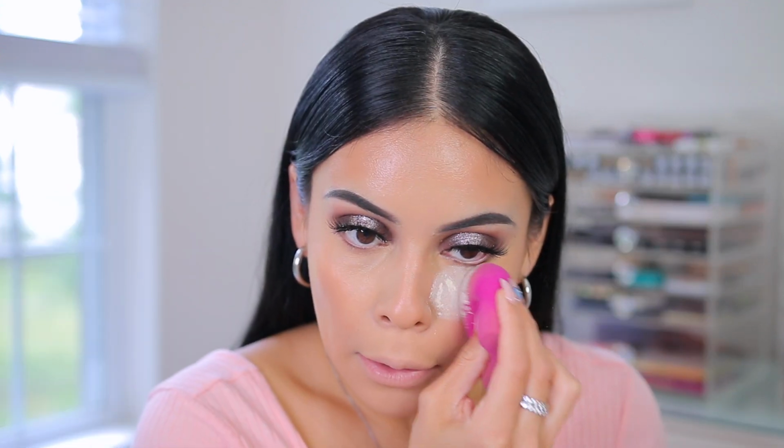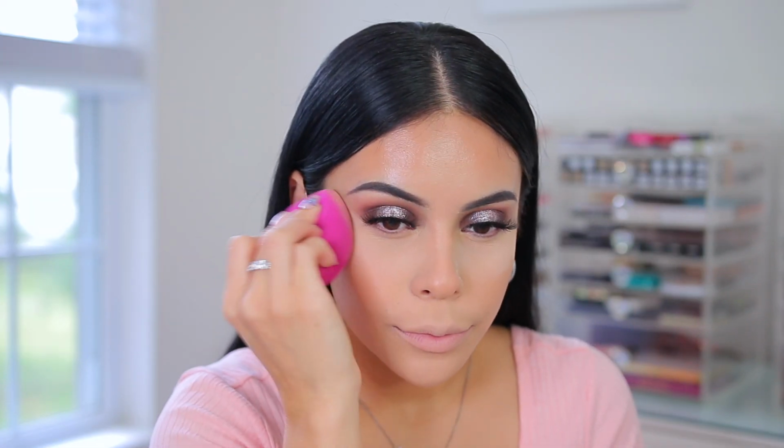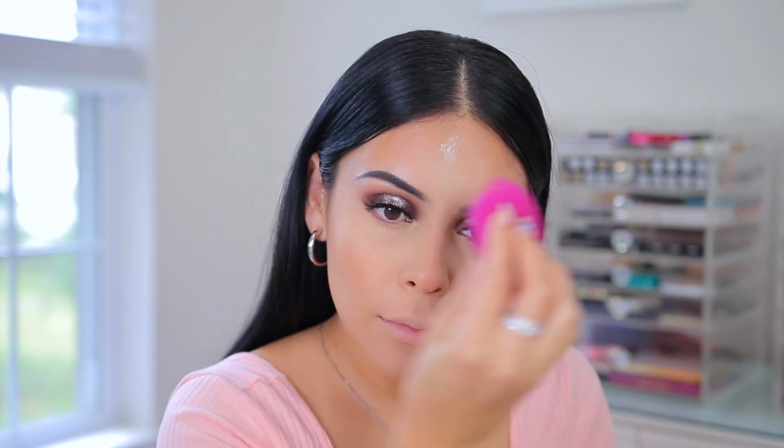This powder is great because you get no white cast. It's super smooth. This powder is so pretty. It's really glowy. It's really natural. There's no glitter in it, but it just gives your skin this pretty radiant look to it. I love the way it looks.